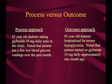So don't look at it as a hard and fast rule that if somebody is on a medication that's in the Beers criteria, it's an absolute no-no. But I would ask you to use common sense and to inquire as to why they are on medications that are in the Beers criteria.